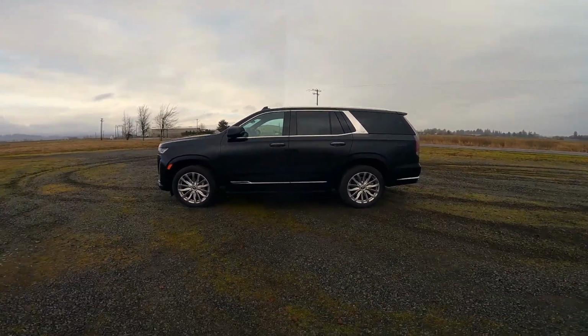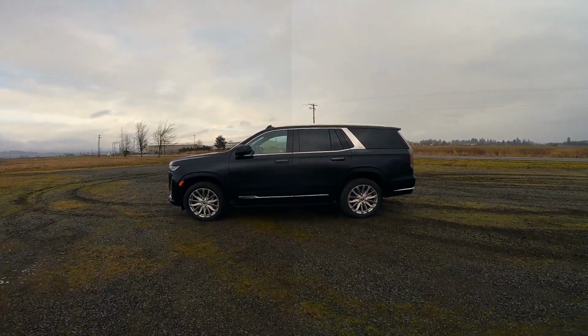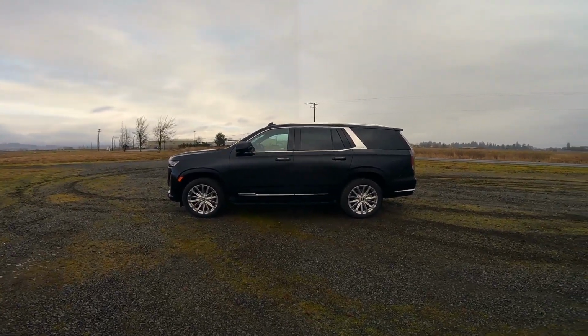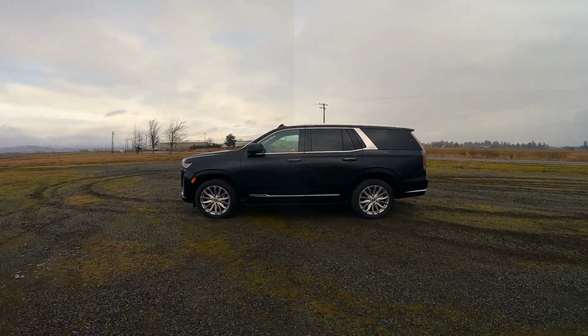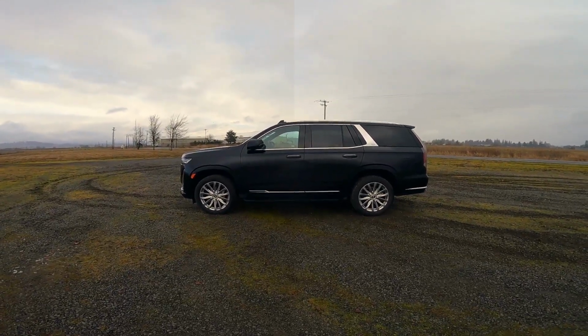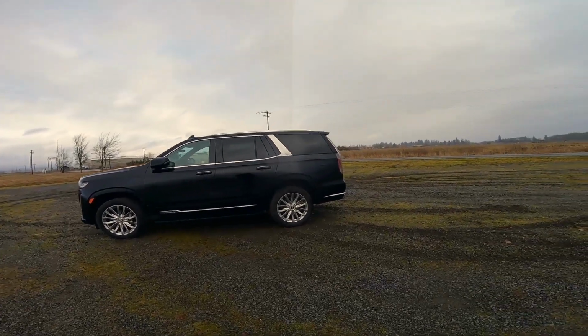From the side profile, they made the greenhouse of the Escalade a little bit lower and sleeker than the last one. To me, this looks more luxurious than before. It looks like a modern luxury SUV, not something from 2010, which honestly the last Escalade kind of looked like to me. But I think it looks really nice.